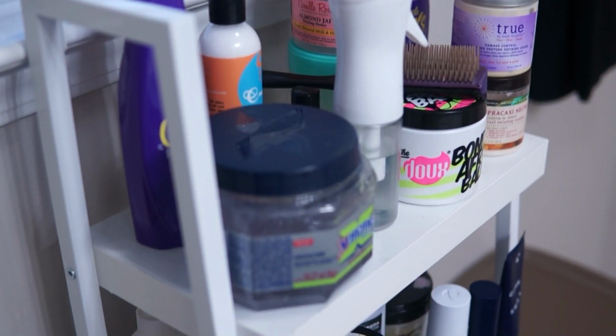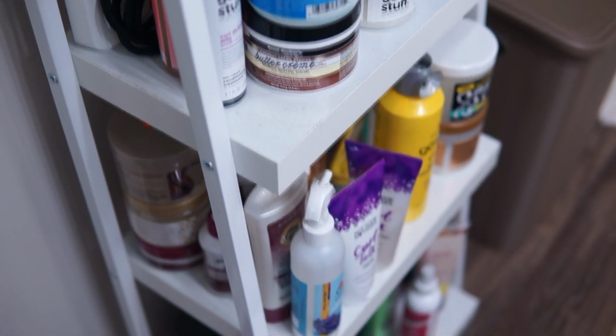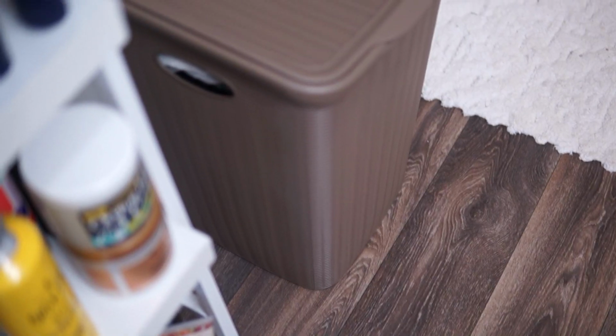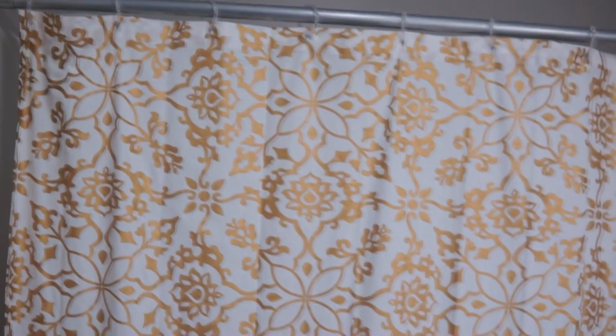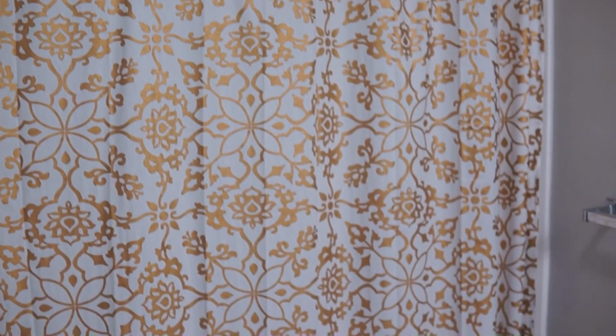Starting over here is where I like to keep my hair products. I think this little shelf is from Target once again, but yeah, I keep all of my hair products right here on this. Then right beside of that is my hamper. I think I got the hamper from Home Goods or TJ Maxx, one of those. And my shower curtain, got this from Sears right when they were going out of business. I thought this shower curtain was so pretty. I love it so much.